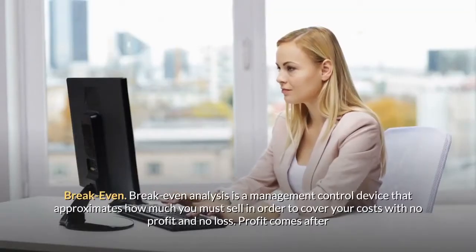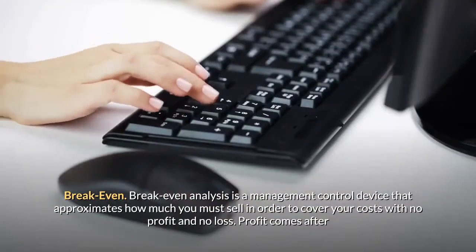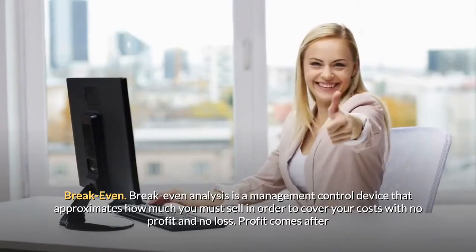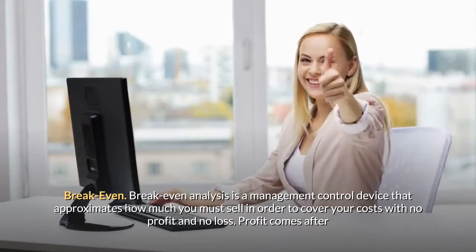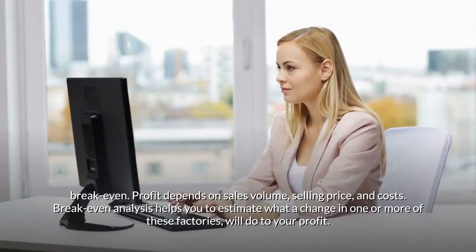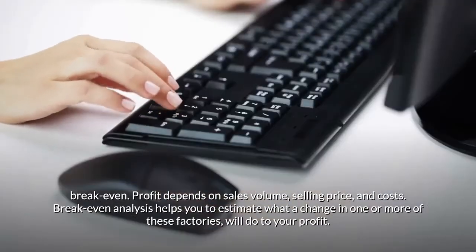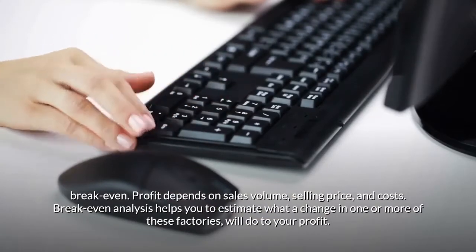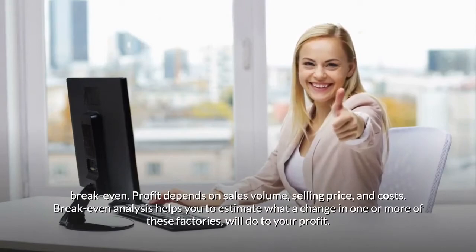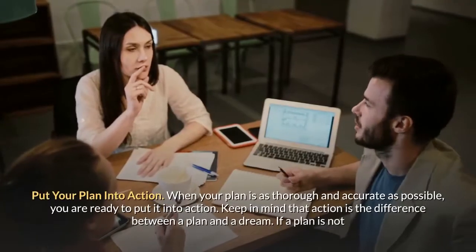Break-even. Break-even analysis is a management control device that approximates how much you must sell in order to cover your costs with no profit and no loss. Profit comes after break-even. Profit depends on sales volume, selling price, and costs. Break-even analysis helps you to estimate what a change in one or more of these factors will do to your profit.